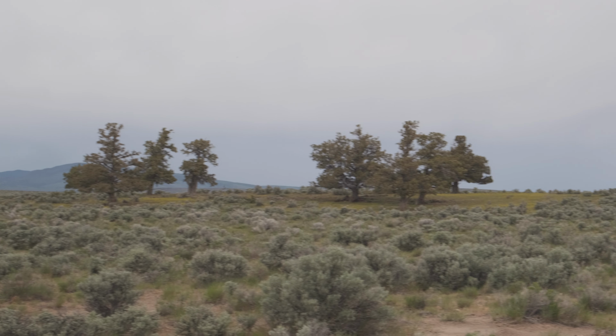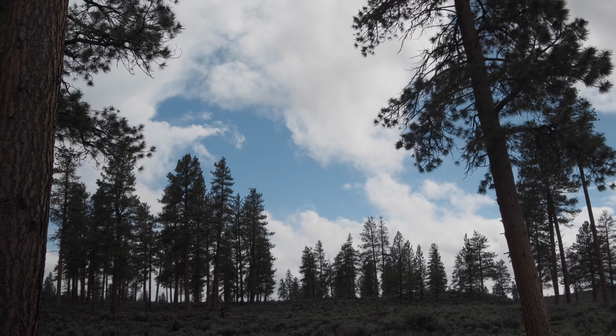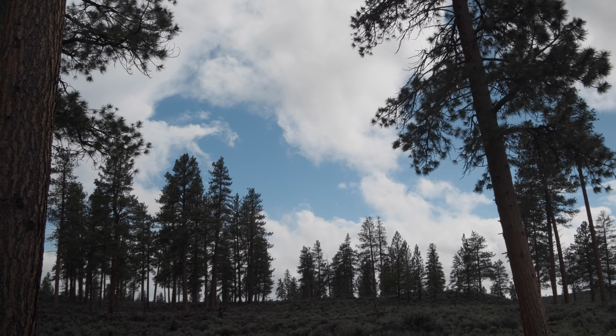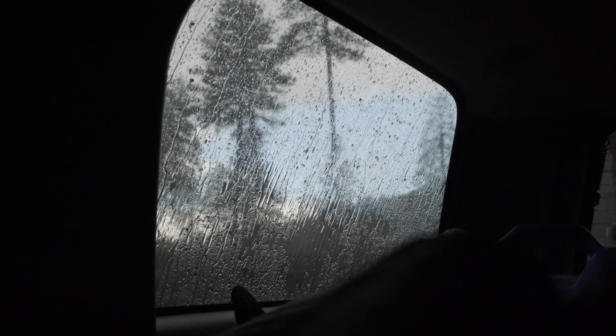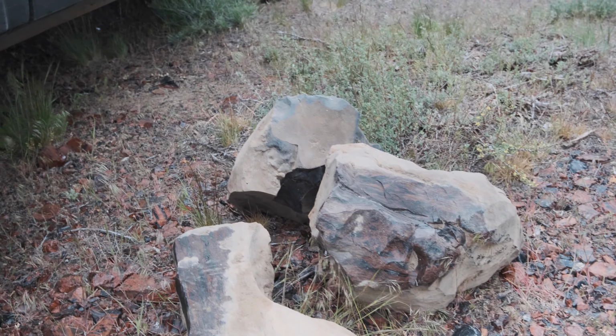Yeah, we knew the forecast. We knew what this could turn into. High winds. Rain. But it could also turn into a great adventure.